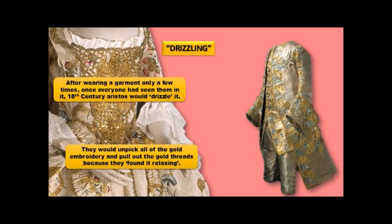Basically, they would unpick all of the gold embroidery and pull out the gold threads because they found it relaxing. It was relaxing to destroy one of these beautiful garments. The idea was that they would sell the gold thread back to a merchant, but they were rich enough they probably didn't bother because after it had been pulled apart, it wasn't worth remotely as much.